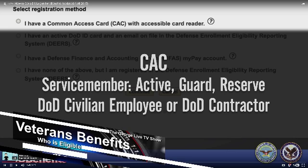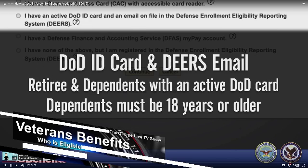This will automatically provide you with a Level 2 DS logon and premium eBenefits access. The second option applies to a retiree and dependents with an active DoD ID card and email address on file in DEERS. Note, dependents must be 18 years or older.